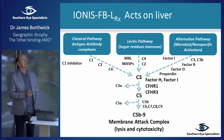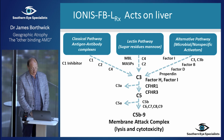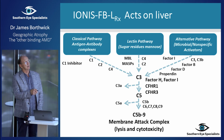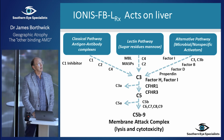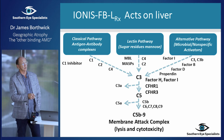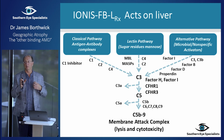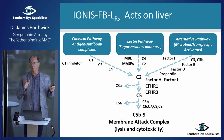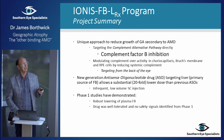The other drug we're talking about is the one that goes under the skin, and that works on this factor B here, which leads to the MAC attack. But you can see that by affecting factor B, the other pathways are still working. Because we're blocking the production of the complement in their liver, it's still important that they have some complement cascade to be able to work against infection and other things.